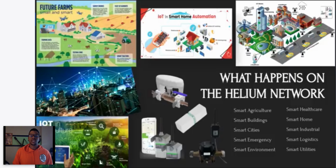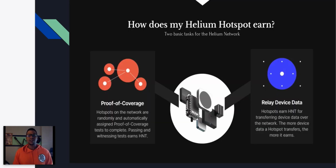Here are a couple of examples of what happens on the Helium network. We're focused on smart healthcare, smart homes, smart industrial, logistics, utilities, environment, emergency, cities, buildings, agriculture, schools. It doesn't matter. You can utilize IoT in any field. How does the Helium hotspot earn? Well, we went through that. It is through the proof of coverage and the device data.